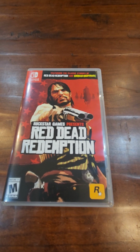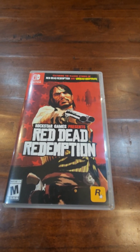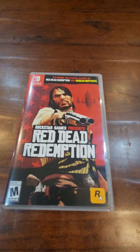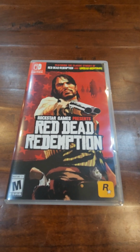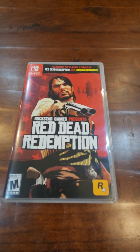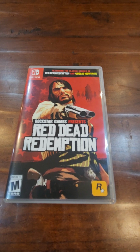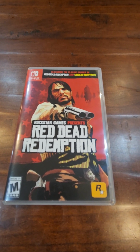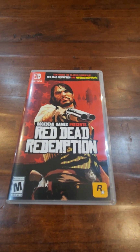Firing it up, it's both an incredible looking game and a game that does look its age somewhat. I would say that probably in 2010 it was absolutely cutting edge. It is not cutting edge now, but it is a fully realized 1880s or 1800s Western game with a massive landscape, gorgeous backgrounds.